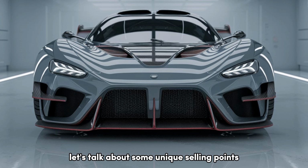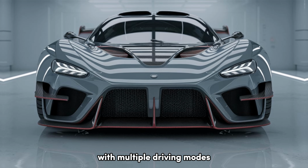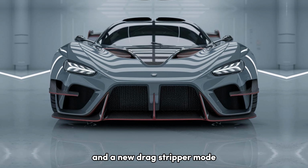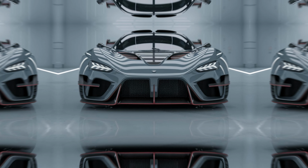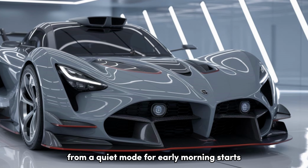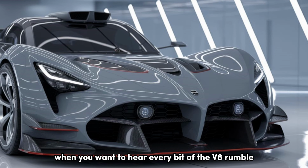Let's talk about some unique selling points. First, Ford has equipped the Mustang with multiple driving modes, including normal, sport, track, and a new drag strip mode. This last mode optimizes the car's launch control for maximum acceleration at the drag strip, giving you the edge when you're hunting for quarter-mile times. Then there's the active valve exhaust system. It allows you to switch between different exhaust tones, from a quiet mode for early morning starts to a roaring track mode when you want to hear every bit of that V8 rumble.